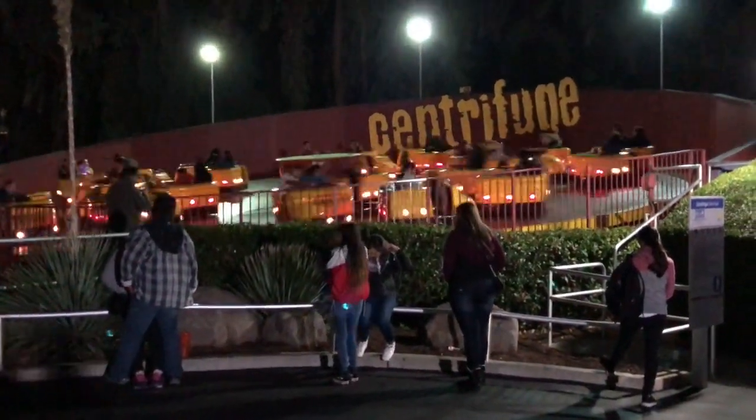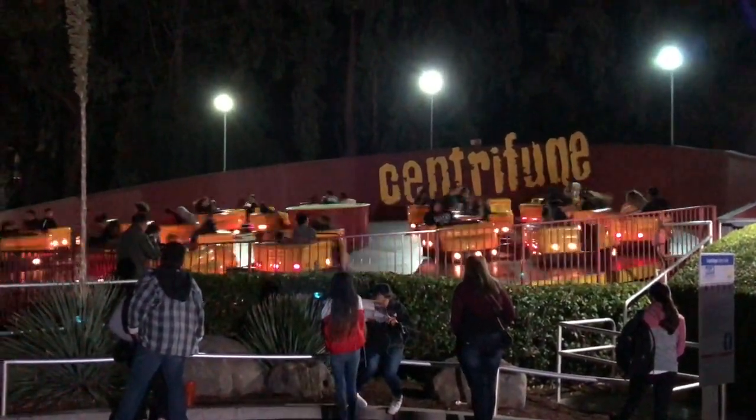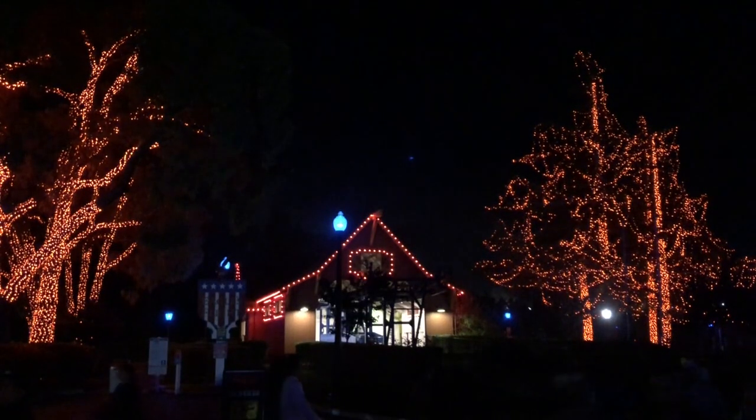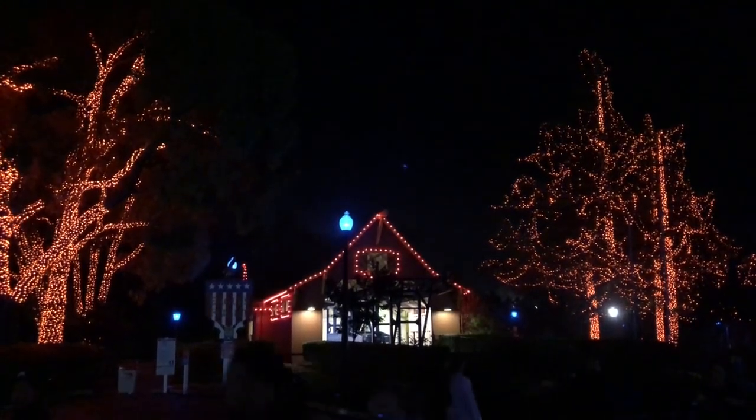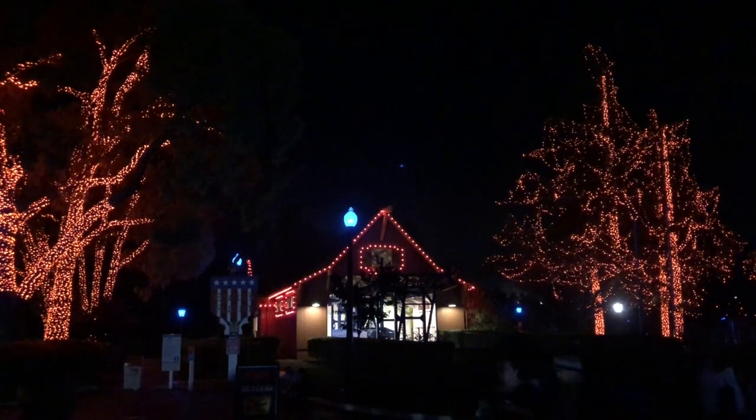Fairy tale place was a little bit creepy, don't you think? The rides here look pretty fun as it is. And look at this. Look at all these lights. Aren't these lights really cool? This bright, shining orange lights for this Halloween atmosphere.